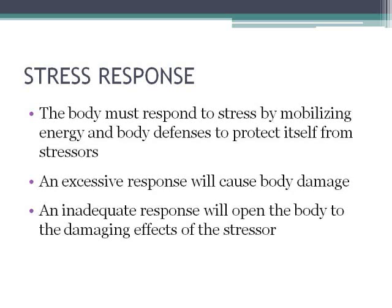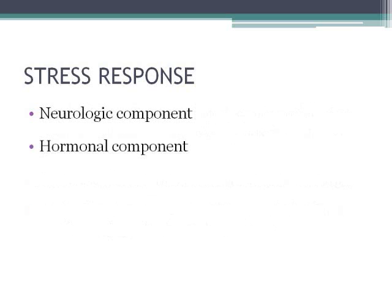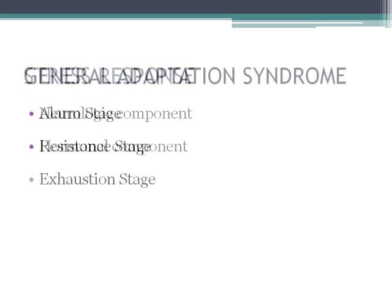Now, if it responds excessively, it can damage itself. If it doesn't respond enough, that means the stressor can get in and damage the body. So either way, the body can get damaged. So getting that perfect balance or near perfect balance is very important. There's a neurologic component and a hormonal component to the stress response, but they're really quite intermingled.